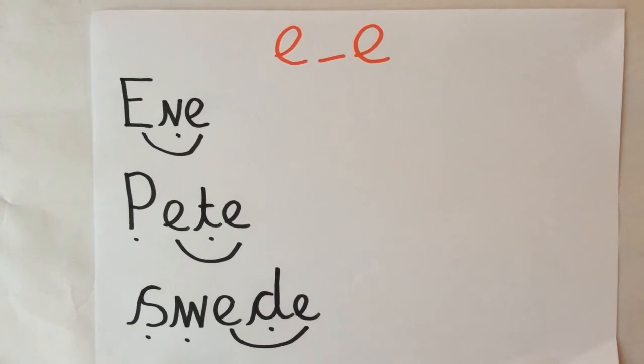The next word's a bit longer again. This one is quite tricky. It's the word concrete. And concrete is a very hard material that is used for building houses and things like that. So the word is concrete. C-O-N-C-R-E-T-E. Probably help to say that word a few times to yourself before you have a go at writing it. Pause the video and have a go.